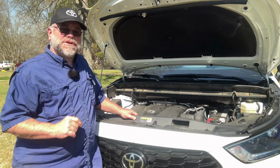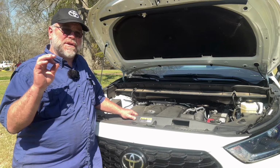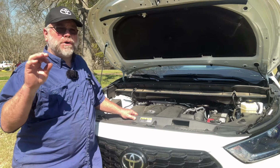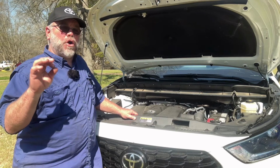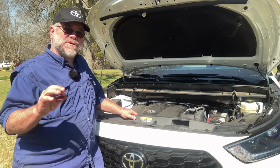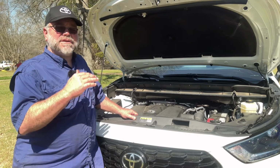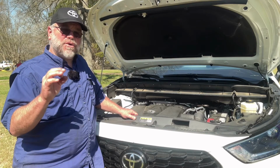Let's run over those scenarios real quick. If your vehicle is used on the interstate for long travel and 90% of the mileage is done on the interstate, changing your oil at 10,000 miles with the fully synthetic 0W20 that it calls for is perfectly okay.